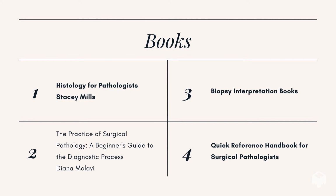I mentioned earlier about books when you start your anatomic pathology rotations. These books are written for junior residents and they will reacquaint you with histology and common diagnoses. My advice is to start off with Histology for Pathologists and then go to Malawi and then further on.